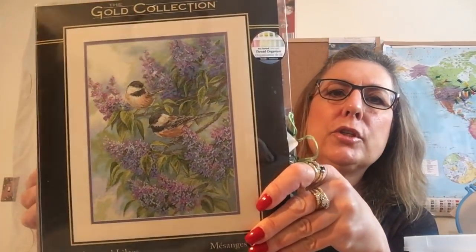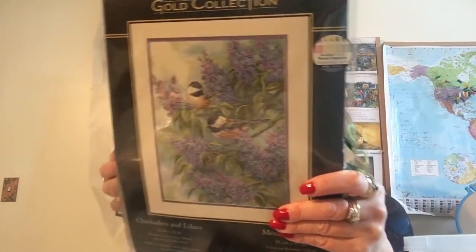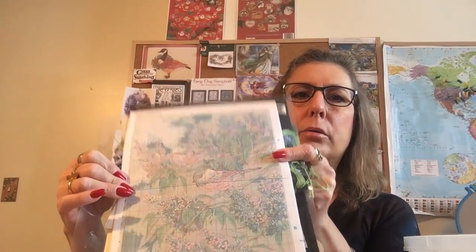This one is going to be the gift. I'm going to be doing a gift for somebody. This is Dimensions Gold again. Sorry, this is called Chickadees and Lilacs. This one's got a lot of half stitches, full stitches, different textures and that. So, and the chart on this one, oh boy, it's really small. I'm going to need to enlarge that to be able to work on that one.